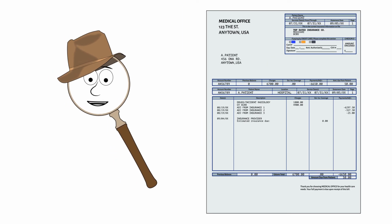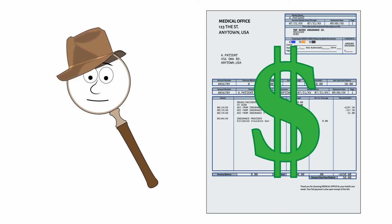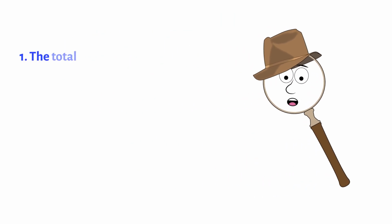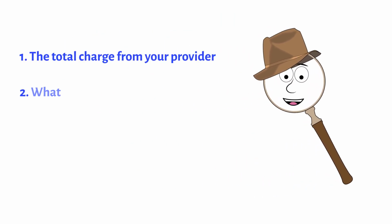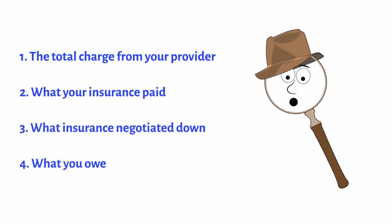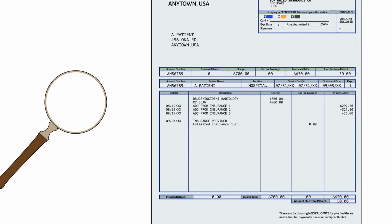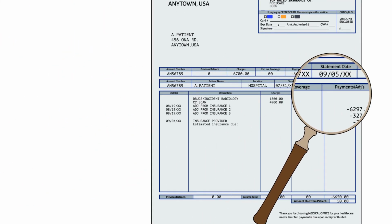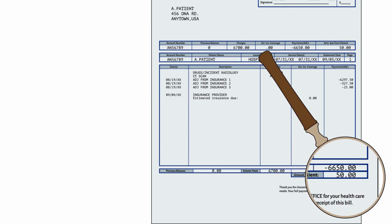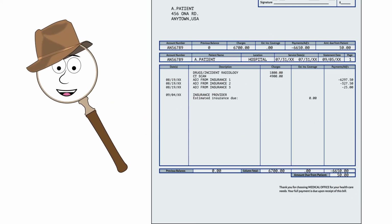And now, we arrive at the money. There are 4 things to look for when it comes to money in a bill: the total charge from your provider, what your insurance paid, what insurance negotiated down, and what you owe. These will usually appear as charges, payments, adjustments, and balance due. It's entirely possible that not all these elements are listed, but most bills will have at least what you owe, of course.